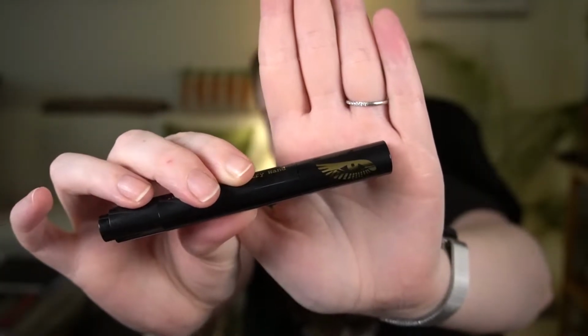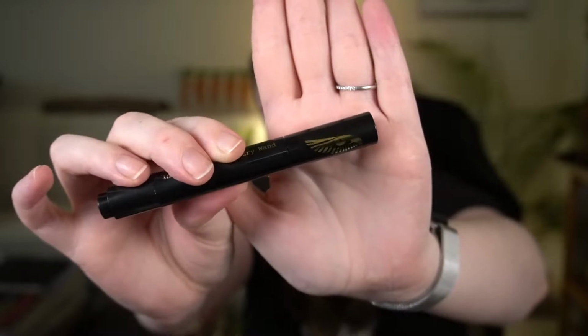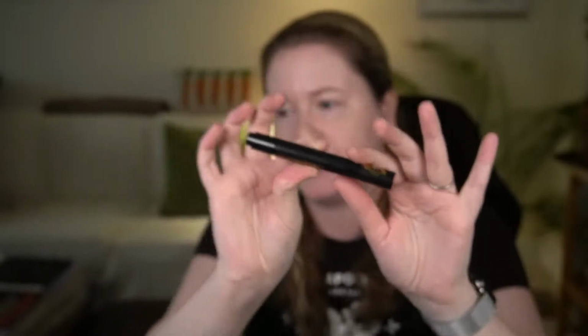But anyway, I will be trying that out. And then to go with the Bronze Seduction palette, I finally picked up the Intensifies Artistry Wand. And I really do like the Egyptian iconography that Pat McGrath uses. So I have used this once.